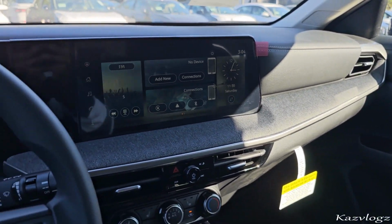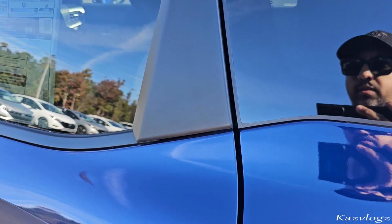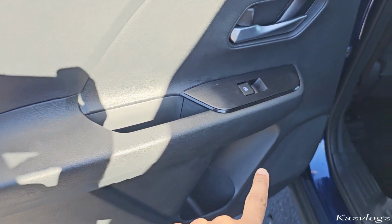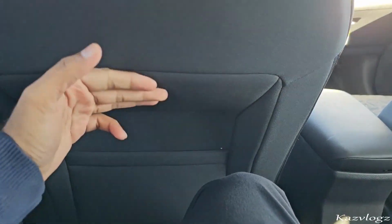Now let's go ahead and check out the second passenger row seats. Now coming towards the second passenger row seats, starting from the door itself, you would have your window controls. At the bottom you would have a decent amount of space as well as speakers. Time to take a step inside. So once seated, it does feel a lot more comfortable, and I really like the design that it has. It has a more curved design as it comes towards the bottom, giving you that additional legroom space.